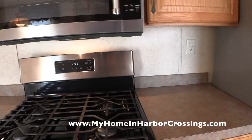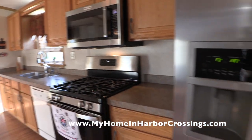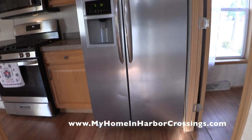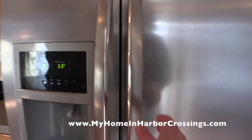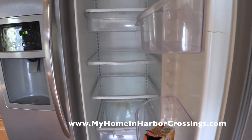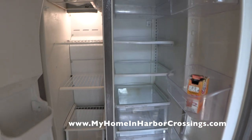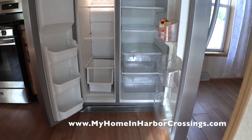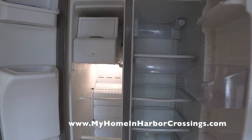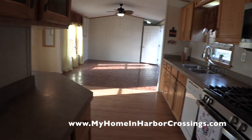You got four appliances in the kitchen and two in the laundry room. This house is pre-owned and was built in 2009. Here's a dishwasher. Take a peek. Refrigerator, side-by-side refrigerator. We'll take a peek inside. Another view of the kitchen from this angle.